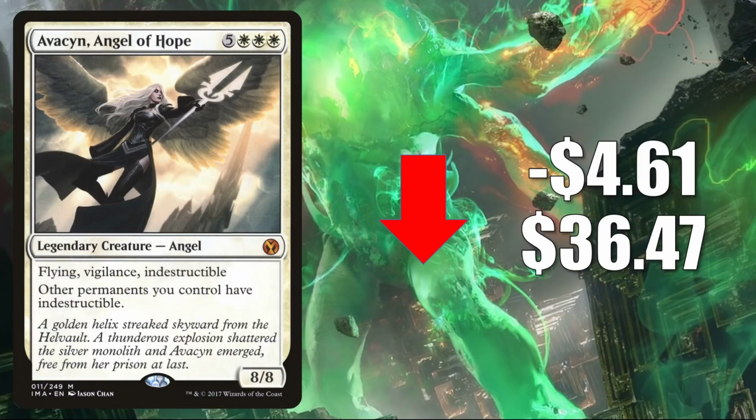Number 2 is Avacyn, Angel of Hope from Iconic Masters, and you guessed it, another card that was reprinted in Double Masters. This one goes down $4.61 to $36.47, and this is a very popular commander, shows up in other builds too, like Kaalia of the Vast and much more. Remember, Kaalia was also reprinted in Double Masters.